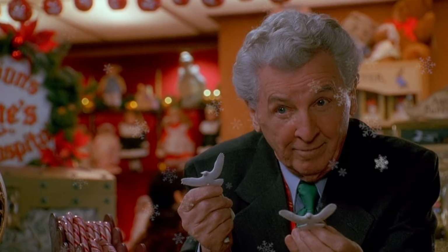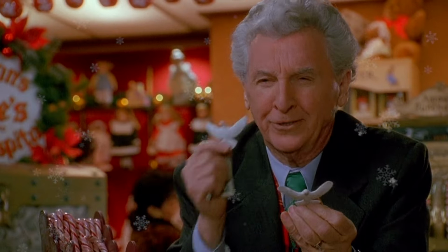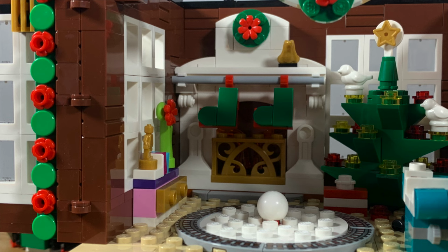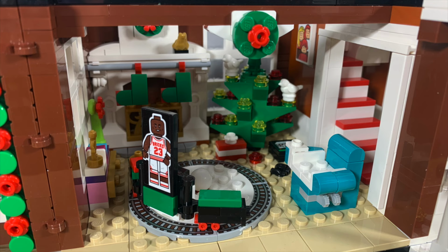You keep one, and you give the other one to a very special person. Under the tree is the LEGO Ideas Home Alone set, with a few of Kevin's micro machines. In the back of the room is a fireplace with stockings, and in front is the blue-green chair where Kevin watches Angels with Filthy Souls while eating ice cream.